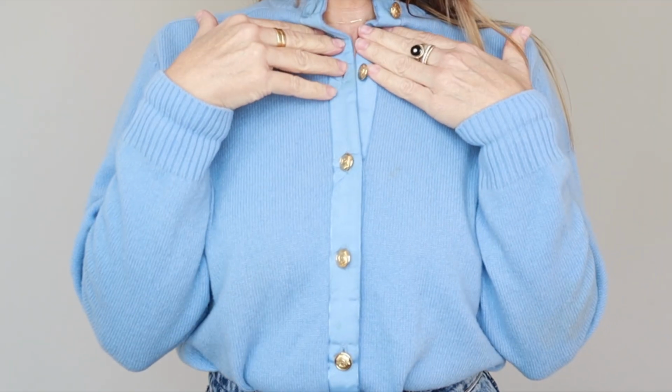So this knit is my most recent find. I found this on the weekend. It's vintage. It's 100% lamb's wool, my friends. It's a cardigan slash jumper, so the buttons start from the neck and go all the way down to the hem. It comes to about my thighs. I've tucked it into my jeans. The vintage buttons are gold and gorgeous, but this is absolutely a treasure find, my friends.